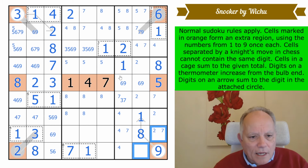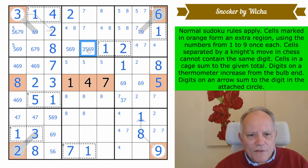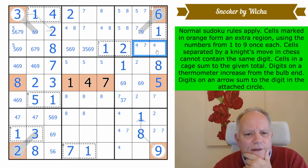Goodness me. Okay, that 3 also looks here, so that can't be a 3. Now, is that the only place left for 3 somehow? No. In row 3, I don't think it is, because we haven't ruled it out of here.